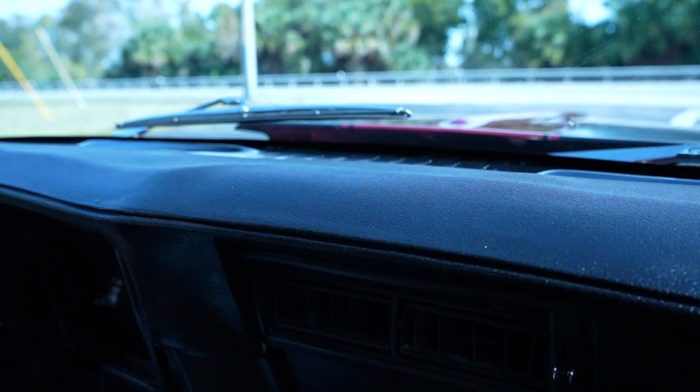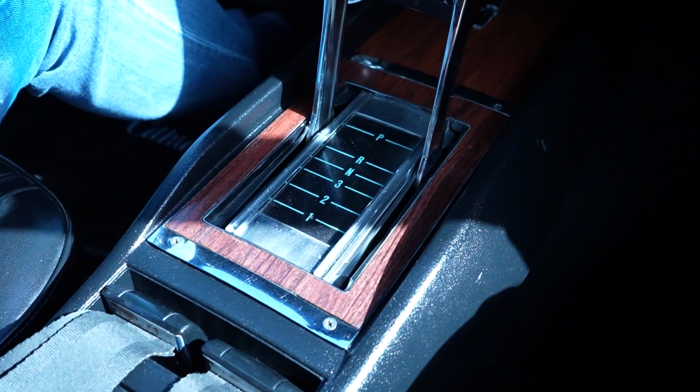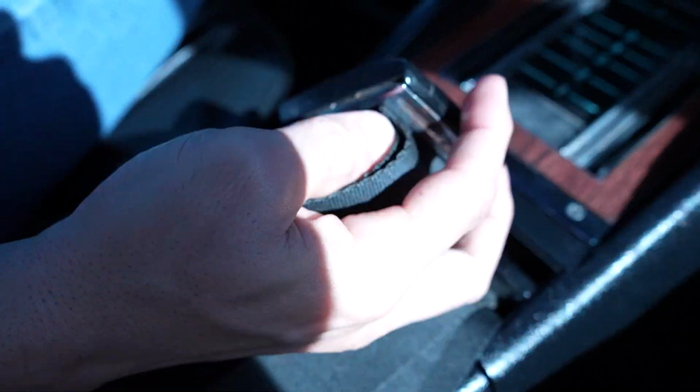Car idles nicely. Dash pad's in pretty good shape here. Headliner in the car is newer. Told you in the showroom, center console's in pretty nice shape. Wood grain, stick shifter, OEM seat belts.